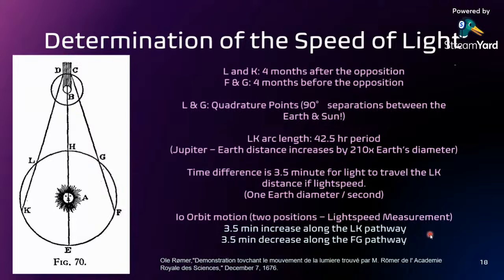And you have to remember that the distance between the Earth and the sun was not known at all. So they had to measure light speeds and distances based on multiples of Earth's diameter. The presumption is the time difference over that distance in which the Earth travels in its orbit from L to K or from G to F comes to 3.5 minutes. That assumes the light speed is about one Earth diameter per second. But here we have an increase and decrease as Earth is approaching Jupiter and moving away from Jupiter as it orbits around the sun.